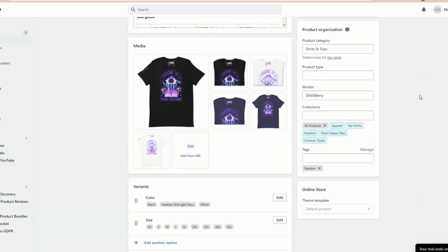belongs to. Simply by giving the product a title that contains short sleeve t-shirt, it's automatically added to the apparel category, the t-shirts category, and the short sleeve shirts category. That saves a lot of time and work on my end, especially for somebody who has more than 100 products.